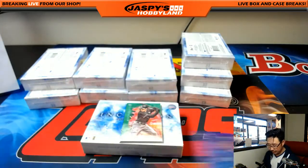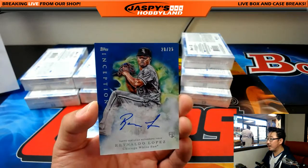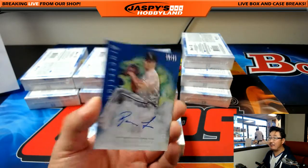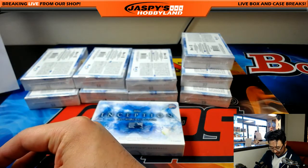127 out of 150. There's Gene Segura again for the Mariners. There's Yelich, and behind Yelich is Reynaldo Lopez. 20 out of 25. Nice low-numbered autograph for Bill and the White Sox.